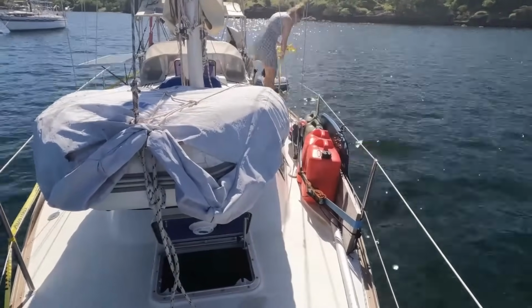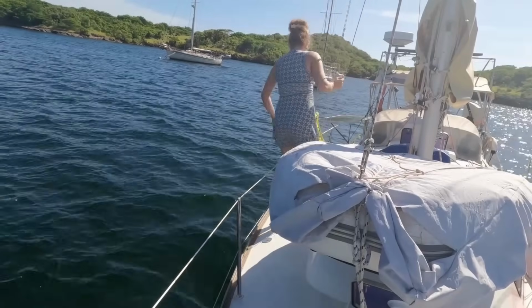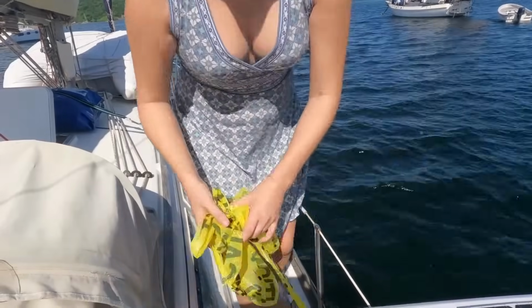Cleaning all day for hours and hours. It's so hot in Grenada at this moment. So now I have to do this because of my dear friends, but I'm already planning my revenge and some very nice and funny ideas popped up in my mind already. Let's see what I'll do to their boats.